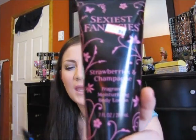If you were to smell it straight out of the tube, it might seem a little heavy, but when you actually put them on your skin, the smell is very subtle and just nice and perfumey, if that's even a word. I got strawberries and champagne, and I got Vava Voom, and this one smells exactly how it sounds. It smells like strawberries, so it's very lightly sweet and yummy smelling.